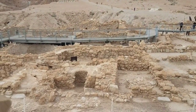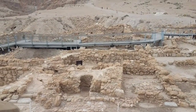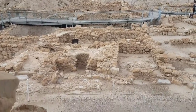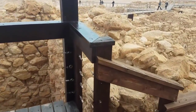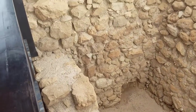It's not perfectly facing the east, because if they believed that Jerusalem was the place of God's throne, maybe they positioned this in a different arrangement, at which point this would give us an indication of where the temple was. And this would be the Holy of Holies.